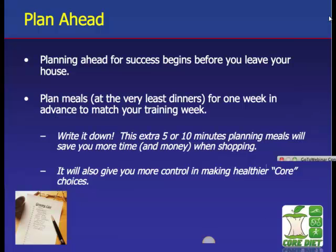Planning ahead is probably one of the best tips that I can give you, for many reasons, whether it's to save money in your wallet or to improve your health. But it always has to be done before you actually get to the store. And I always say, you don't need to plan every single meal, your breakfast, your snacks, your lunch. The most important thing that I always say to start off with is, at the very least, plan your dinner for the week. Do it for 7 days in advance, and this should match your training. Sit down on a Sunday or a Saturday, look at what your training involves for the next week, figure out what you really need for post-workout and pre-workout fuels, and then plan those dinners around it.